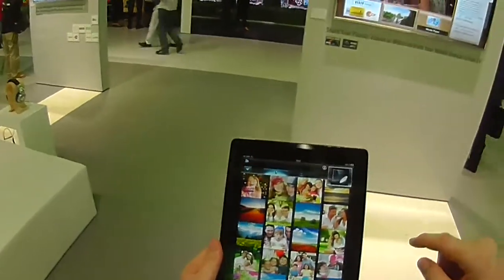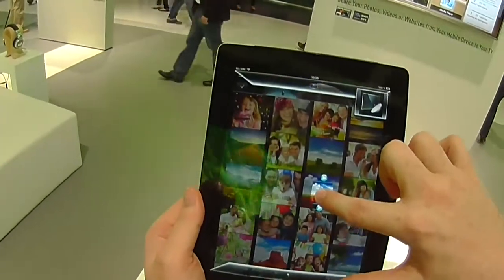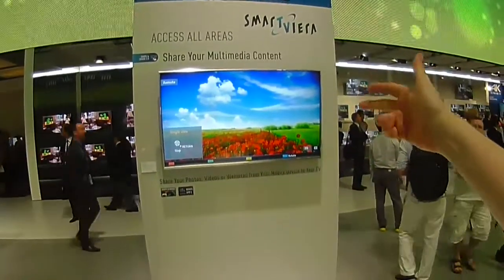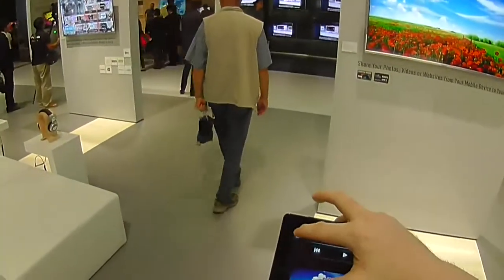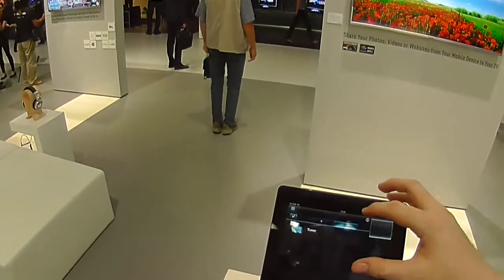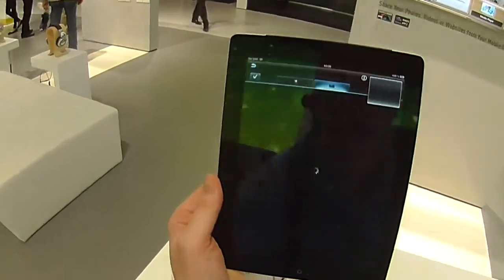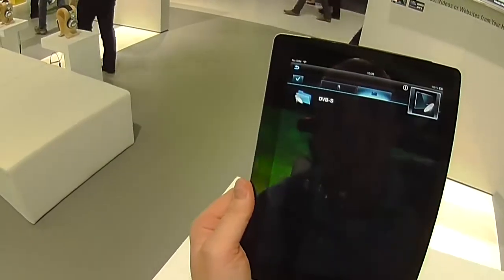Great. So I pick a photo. You can see all the photos here. And I just touch it and then swipe it up to the screen, and you'll see that exact photo on the big screen there. And I can bring pictures down from the screen to the tablet, and I can also do TV. So I don't know if it's on this one. Yes, it is. Look. So I've pressed the TV button on here, go to the tuner, and the iPad now will give me all the TV channels.